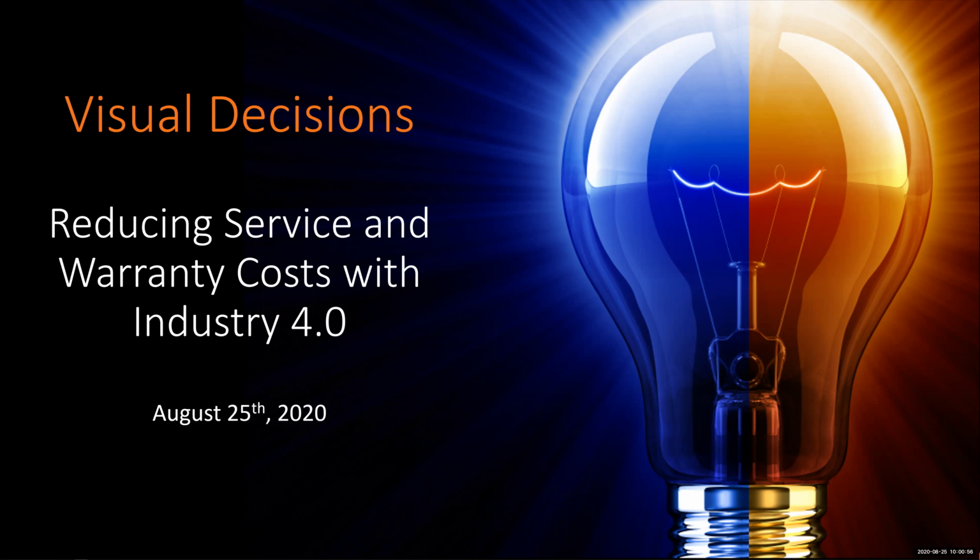We have been working in this space of Industry 4.0 and utilizing information from devices and machines and so forth to reduce operational costs for 15 years now. So much longer than it was actually called Industry 4.0, but we have been in that business of collecting data and analyzing that data with our customers and teaching them how to do that effectively for quite some time now.